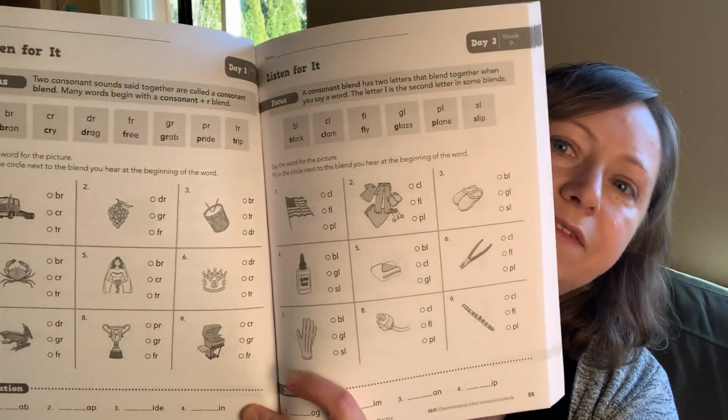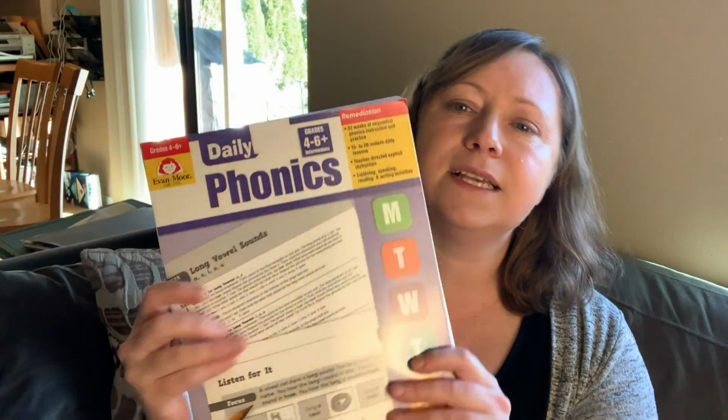It does look very, very simple, but I don't know. I might give it a try with this son if I feel like at that point we can benefit from this. Just hearing sounds sometimes is hard for him. I think he probably should be able to do pretty good at this, but I think it'll help with his spelling and things like that. So I have this as a backup. If I finish Explode the Code 8 and I feel like I want to keep doing some phonics with him, I'm going to pull this off my shelf and do that with him.